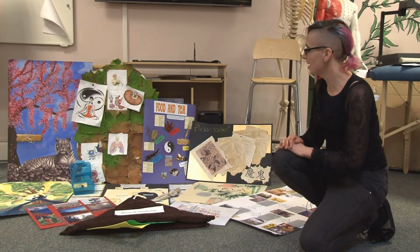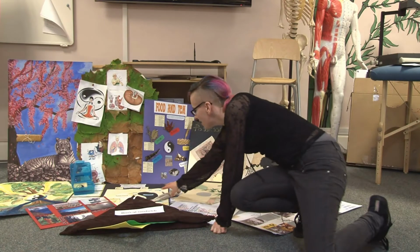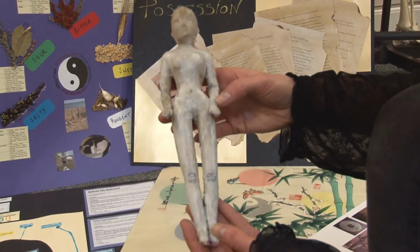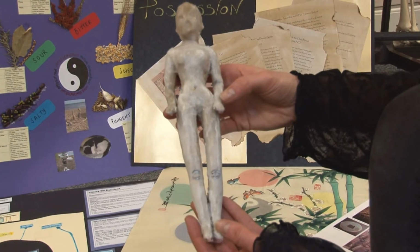Some other amazing things we have here, and these live in the college, so do feel free to come in and have a physical look through them. I can't leave out Beijing Barbie. So this doll was made to represent the wax models that were used as acupuncture practice tools in ancient China.